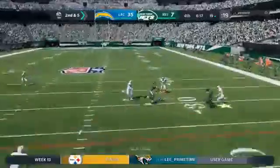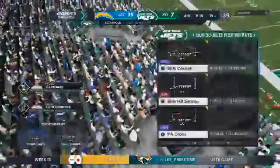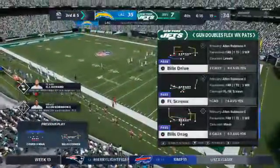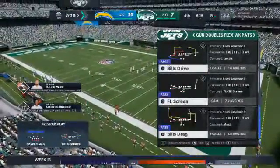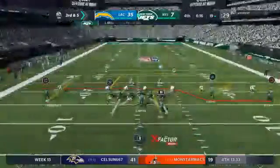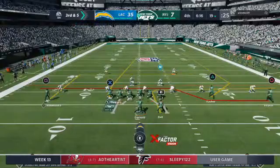Out of the shotgun, here's Darnold. And that'll be incomplete. Took a pretty good shot as he tried to pull that one in. Couldn't hang on, 3rd down. Normally you think the tight end's going to be able to catch the football and handle that contact, but in this case, maybe a little too much target to hit. That one was timed well, incomplete.